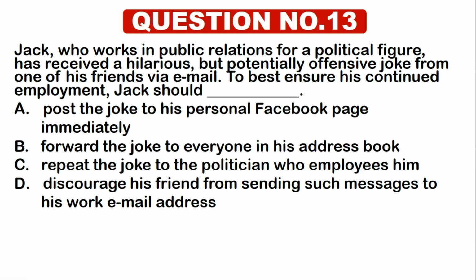Number 13. Jack, who works in public relations for a political figure, has received a hilarious but potentially offensive joke from one of his friends via email. To best ensure his continued employment, Jack should A, post the joke to his personal Facebook page immediately, B, forward the joke to everyone in his address book, C, repeat the joke to the politician who employs him, or D, discourage his friend from sending such messages to his work email address. Okay, the correct answer is letter D. Discourage his friend from sending such messages to his work email address.